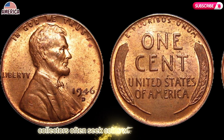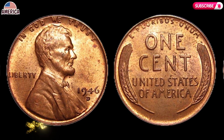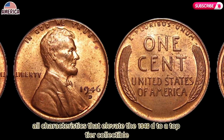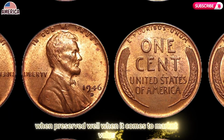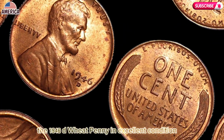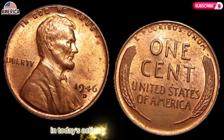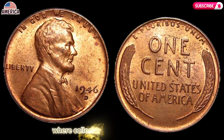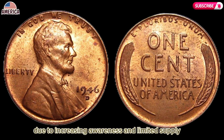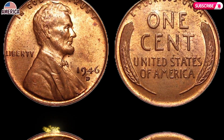Collectors often seek coins with strong luster, clean surfaces, and full details, all characteristics that elevate the 1946D to a top-tier collectible when preserved well. When it comes to market value, the 1946D Wheat Penny in excellent condition commands significant interest and impressive prices in today's action-packed coin market, where collector interest has surged. Due to increasing awareness and limited supply, these coins are fetching anywhere from $700,000 to $50,000 depending on condition.